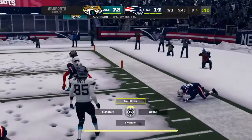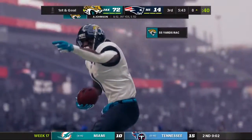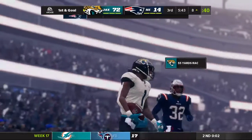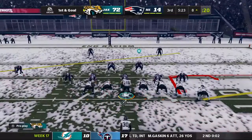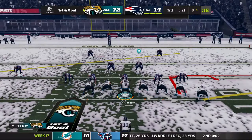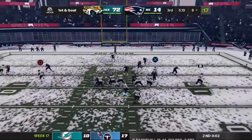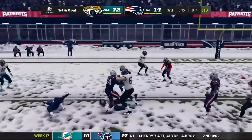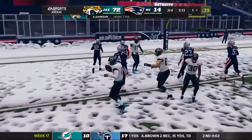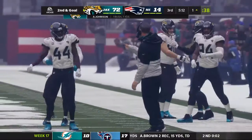And he gets this deep into Patriot territory. Well, that didn't take long. One play, and we're already looking at a first-and-goal situation. Back to throw, Minshew. Nice work to get seven out of that, and it's second down.